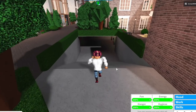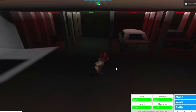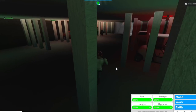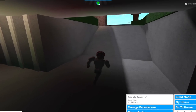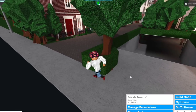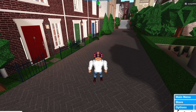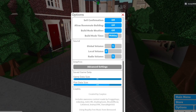Let's start with the parking garage. So under this, you have a parking garage. There are some cars here that everyone can use in this town. You can, of course, park your own car if you wish to do so. The current value of this town is also $1.96 million, you guys. I spent so much money on this, it is absolutely crazy. And also, the plot data is at 75%, so I hope that I will make it.